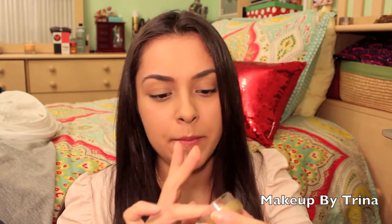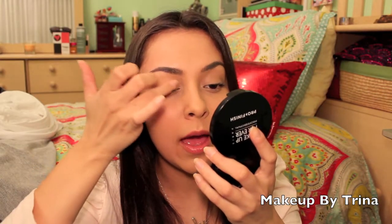They have a whole bunch of cream colors, which are so cool to work with. This is not only for brides. This is for every day. If you start your eyeshadows and you find you have a lot of creasing, give these a try. This is the color. I'm going to just dab it on my eye.